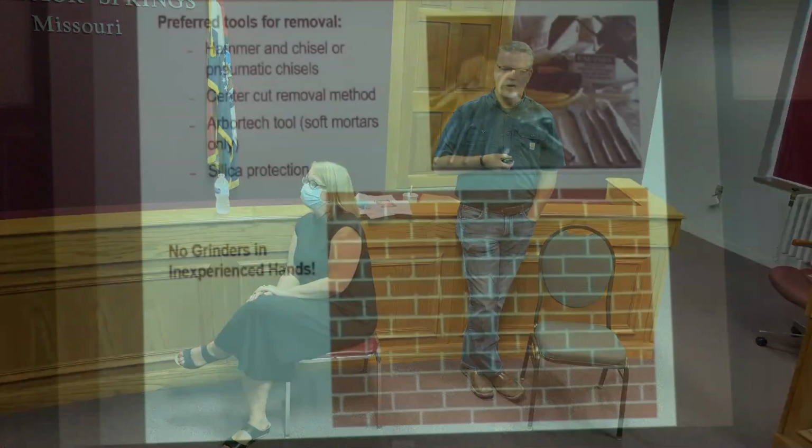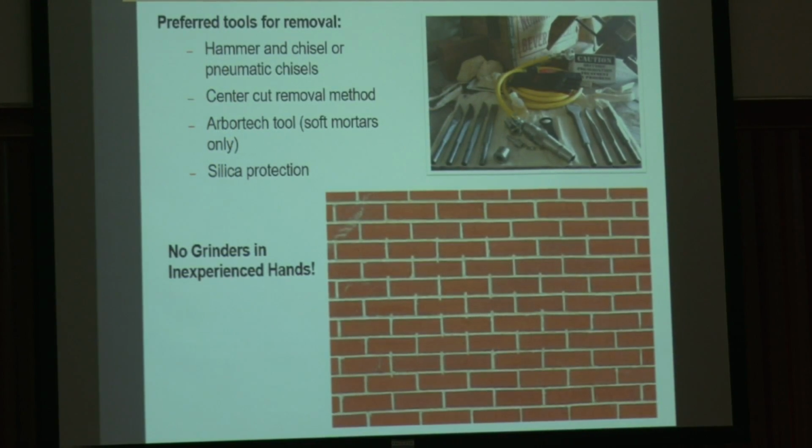Silica protection, that must have been something that you added. I did. Per OSHA. That's something to keep in mind, that OSHA has put in pretty strict rules now for creating dust with cutting tools of any kind. And it's smart. There are a lot of people that have come down with some very serious lung issues due to the silica dust. So there are HEPA vacuum attachments for grinders. There are HEPA vacuum attachments for the Arbortech tools. Use those as well as the proper respiratory gear.